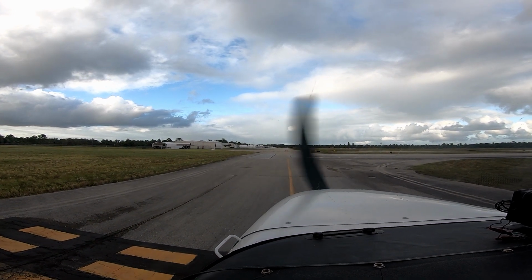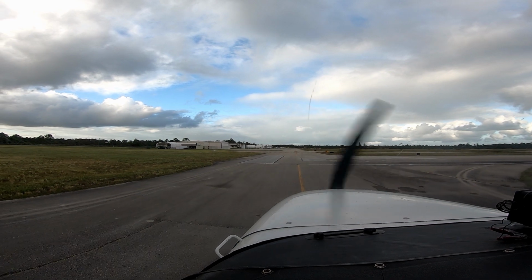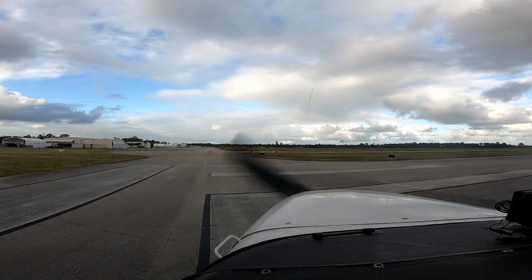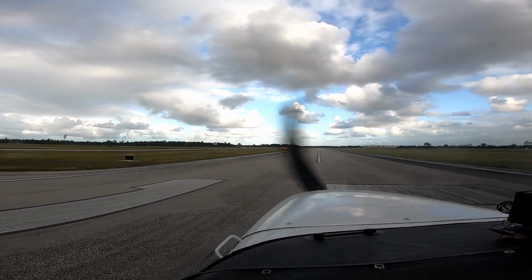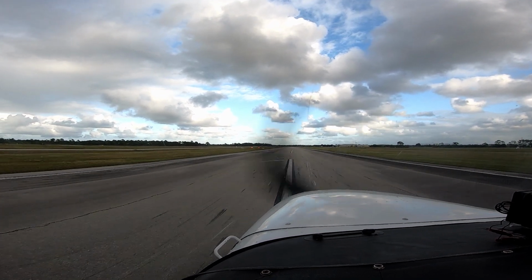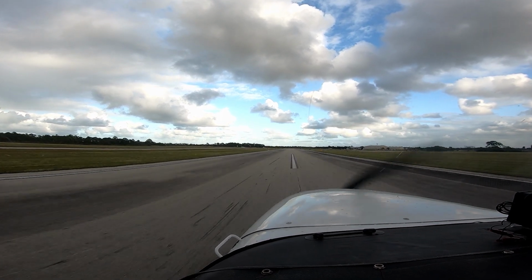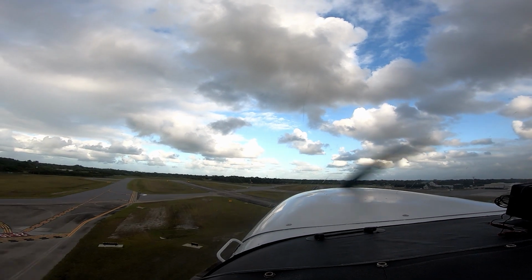Sebastian traffic, Cessna 59 Kilo, departing runway 10 for left closed traffic, staying in the pattern. Sebastian traffic. Ailerons in, deflecting for wind. Full power. Engine instruments in the green. Airspeed indicator is live. Gonna hold the nose down. 65, that's VX. Rotate. That's VY right there. 75, we're gonna keep 75.